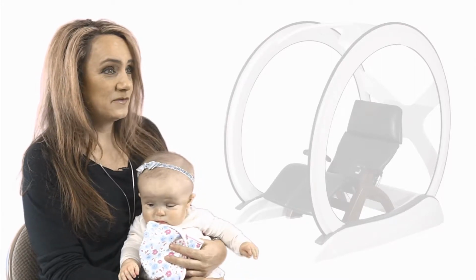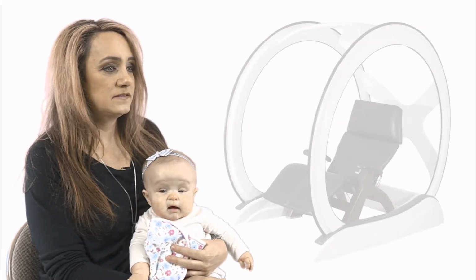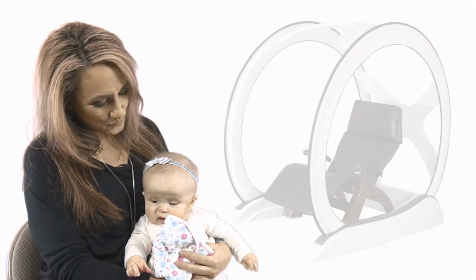I would definitely recommend the Magnesphere chair for anyone considering infants, children, adults, anyone with any physical impairments. It's worked wonders for Harper.